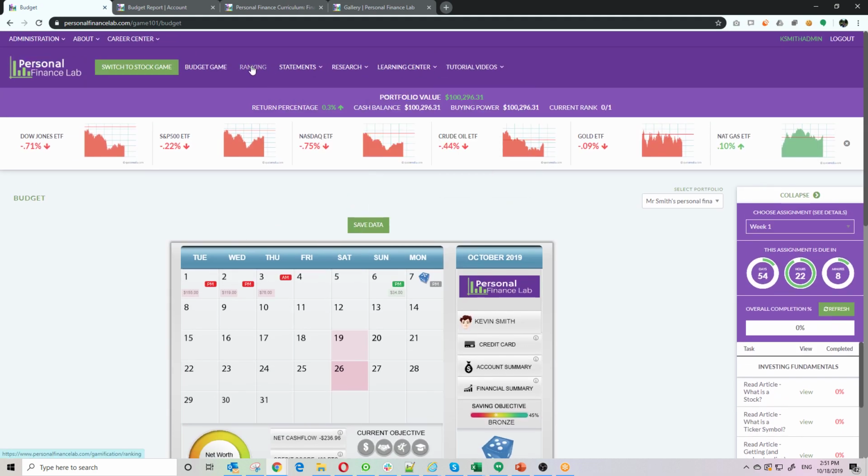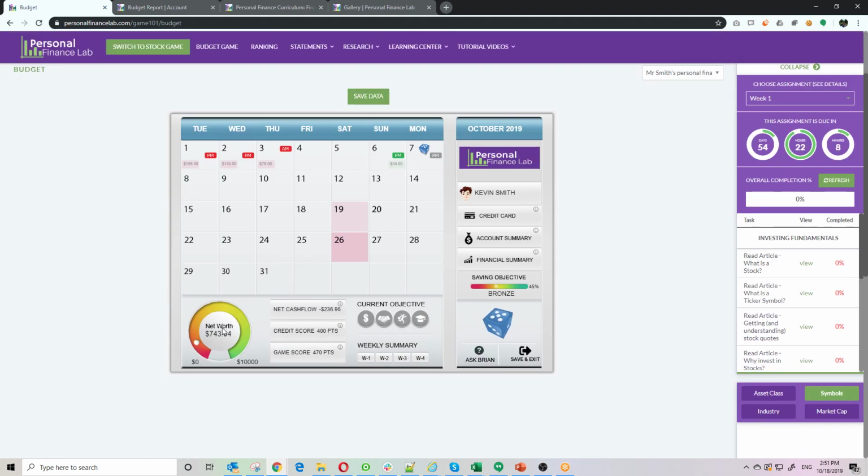So just like the stock game, the budget game has its own set of rankings. We do rankings in the budget game based on net worth, credit score, and the game score. So the game score goes up by maintaining a good credit score, moving money to the savings account, and some of those old boy cards that came up. Credit score is improved by using and paying off their credit card on time, and net worth is just how effectively are they able to save their money.